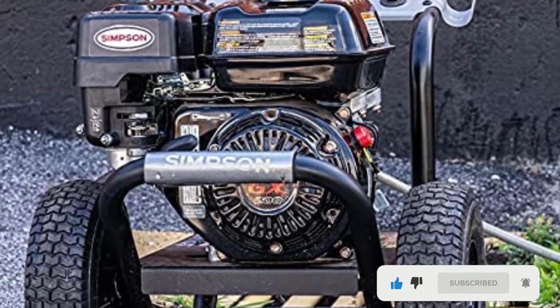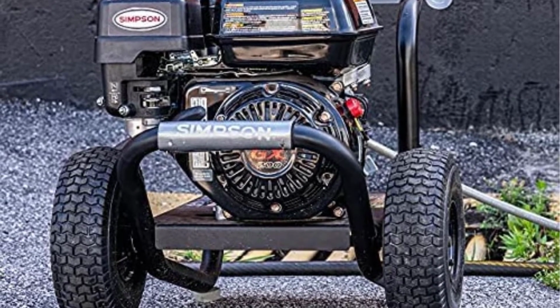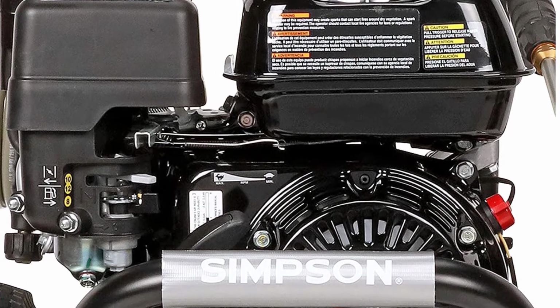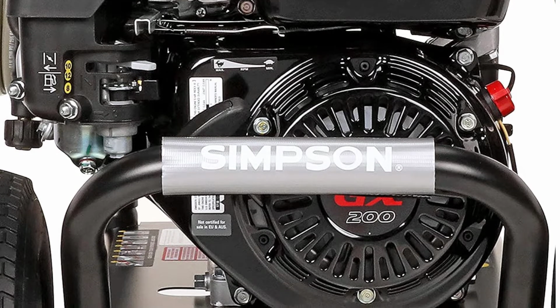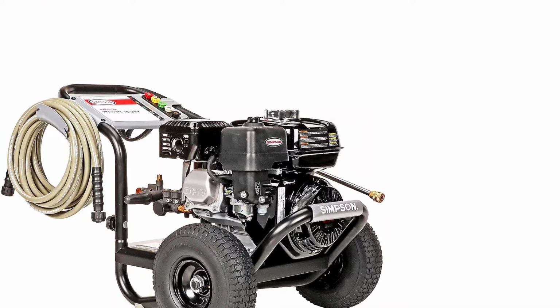The frame is heavy-duty and will hold up to the toughest of jobs for a long time, and it's portable with its large 10-inch pneumatic wheels. Though it weighs 138 pounds, the compact design made it easy to load. On the downside, a tall person could have difficulty maneuvering this washer due to how small it is.